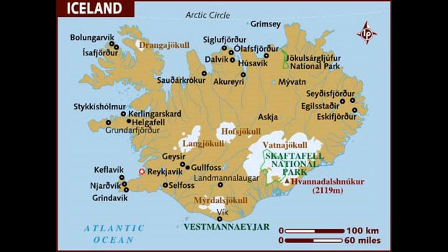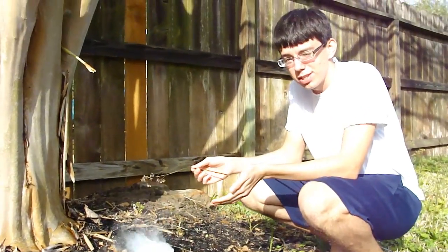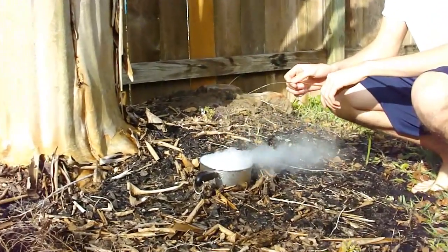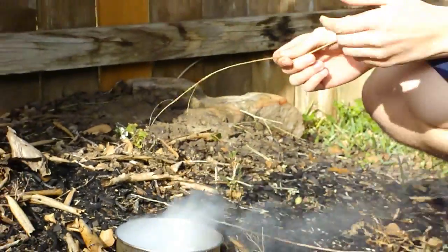Additionally, this geothermal energy source meets the heating and hot water requirements of approximately 87% of all of the buildings in Iceland. One advantage of geothermal energy is that it's extremely renewable. As long as the Earth is here, we'll always have geothermal energy. However, a disadvantage is that, unlike this right here, it is very expensive to harness and turn into energy.